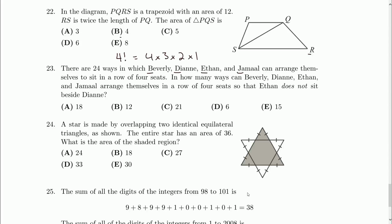Okay, so we're being asked now, in how many ways can Beverly, Diane, Ethan, and Jamal arrange themselves in a row of 4 seats so that Ethan does not sit beside Diane? It's an interesting question, and I've given something similar to it on university level exams, so you can be forgiven for thinking this might be a challenging question. There are a couple ways I can think to do this one.